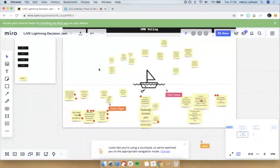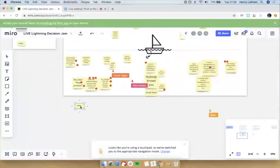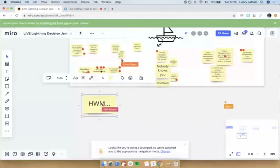Okay, awesome. So we have our voted things here. There's a slight video lag, but otherwise we're good. I think that's Deepak's internet quality. So what I'm going to do now is take a couple of these and just rewrite them.